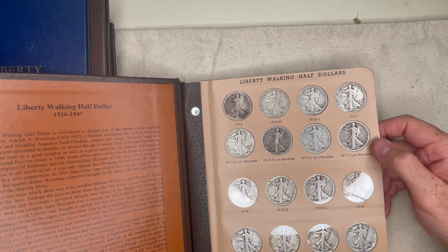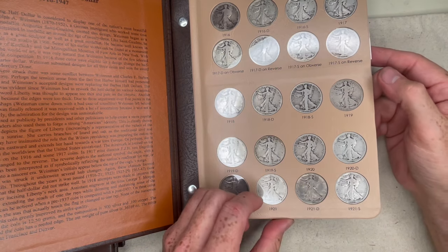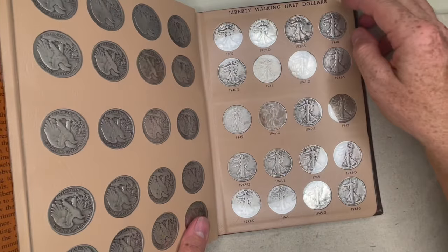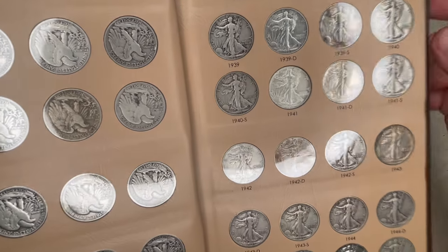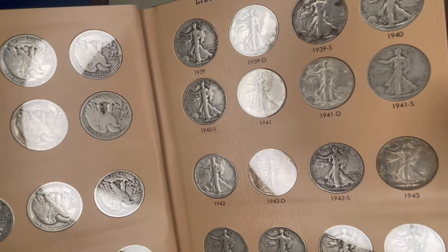Especially like this 21D. That 21D there, I probably couldn't see it there. But it's really slick, but it's a hard one to find. And as you get into the 40s, you can get a little better condition ones, a little more meat left on the bones.